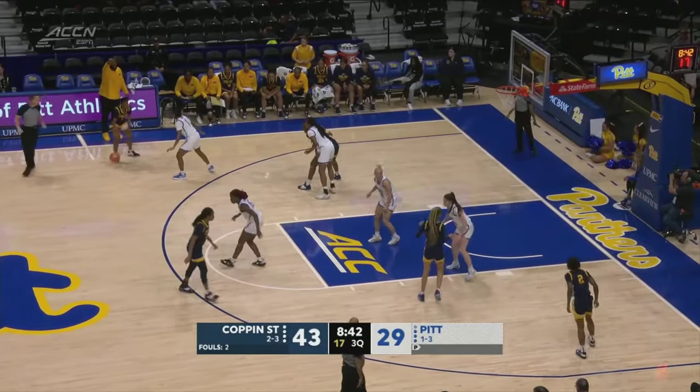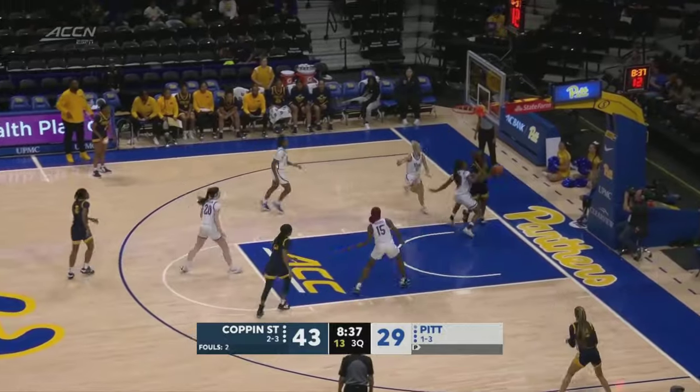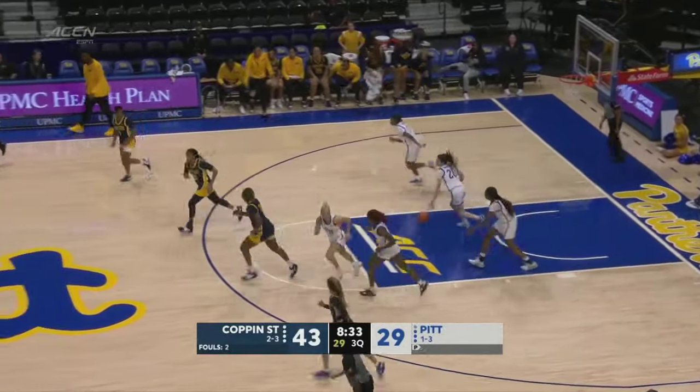Here's Staples, guarded up high there by Battle. Now Lawrence to the outside. Corner three, Blackstone, off the iron and out.